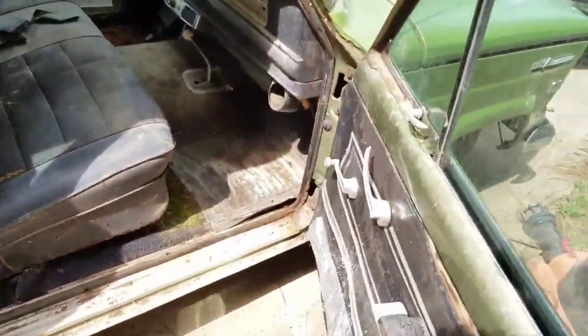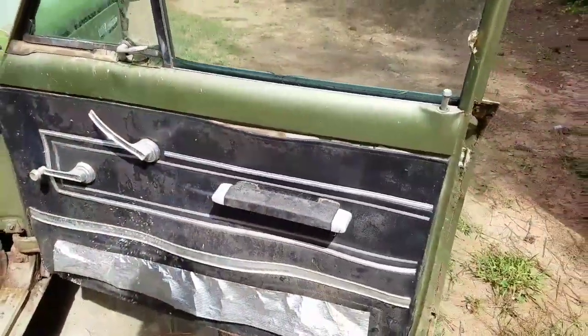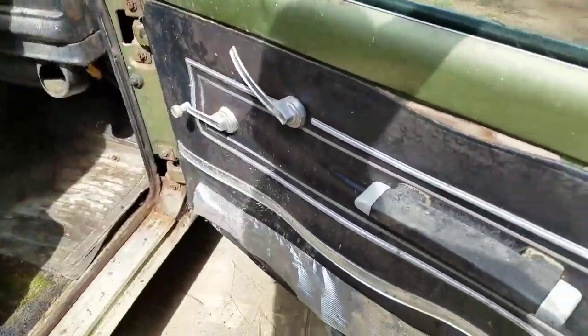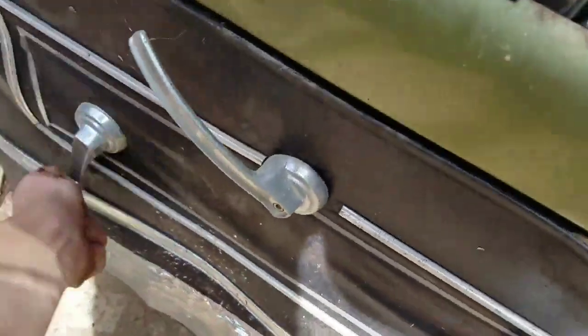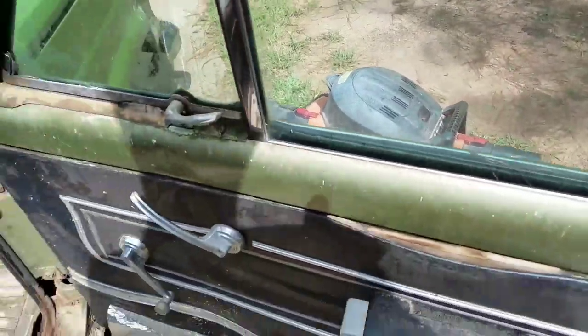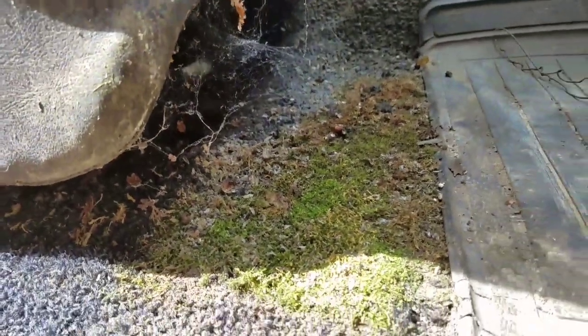Interior is pretty rough. The door opens, so that's cool. These panels are pretty much shot. See if the windows work. Yeah, the window's off track inside there. The handle works, and the locks seem to work too. But it's actually got moss growing in the floorboards. I don't know if you can see that.